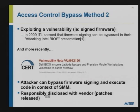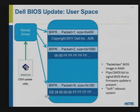And by the way, as I stated earlier, we notified the vendor of this vulnerability a good 6 months prior to releasing it. We came to an agreement as to a certain amount of time for how long it would take them to release patches before we would make this public. This affects maybe about a dozen systems or so. It's public knowledge now with the CERT number there.